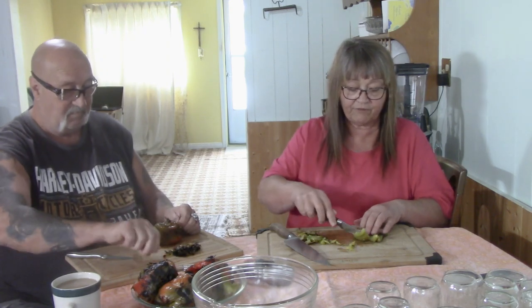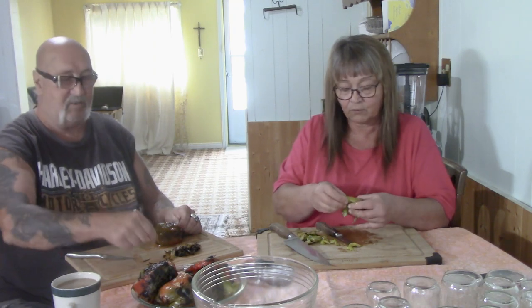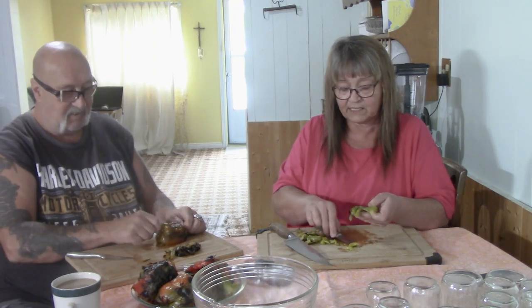These are really nice to open up a jar and have for roasted peppers added into hummus or a Philly steak sandwich. Steak on a Kaiser. We've done these with pickled. I had a vinegar and water brine, and they were awesome, but I don't want pickled flavor in my peppers. These are roasted and they're delicious.